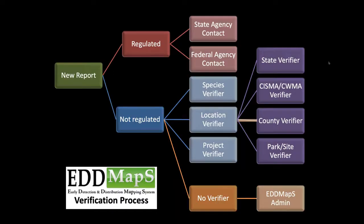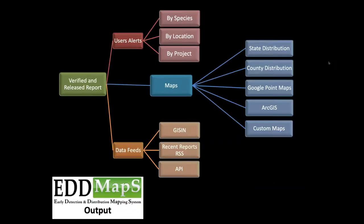For other species, for the wildlife, there are different verifiers set up at different levels, either by species, by location, usually county, or by some kind of project, or there are also state verifiers who can look at all the plants in the state. So the report comes in, and it's forwarded to the appropriate person for verification. Once that happens, the user level alerts go out. The points are added to the maps, and they're available through our API for any other systems that may be using that data.